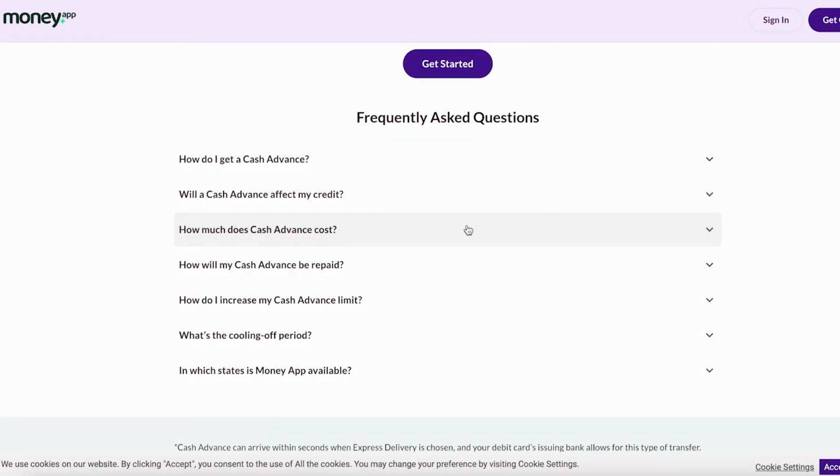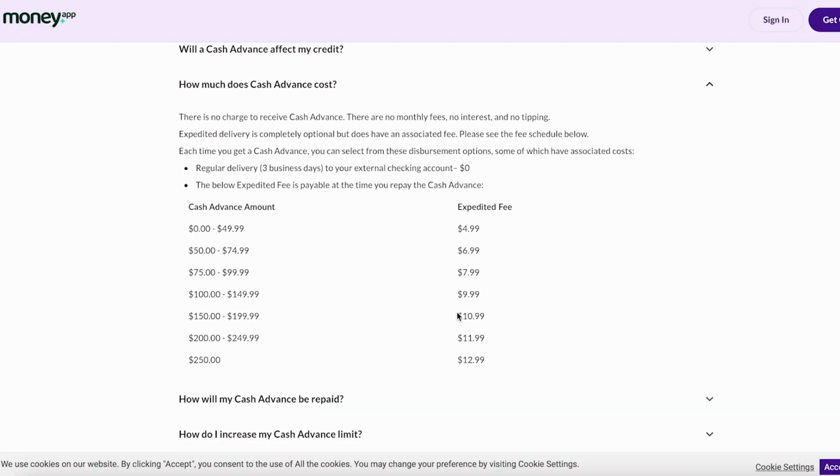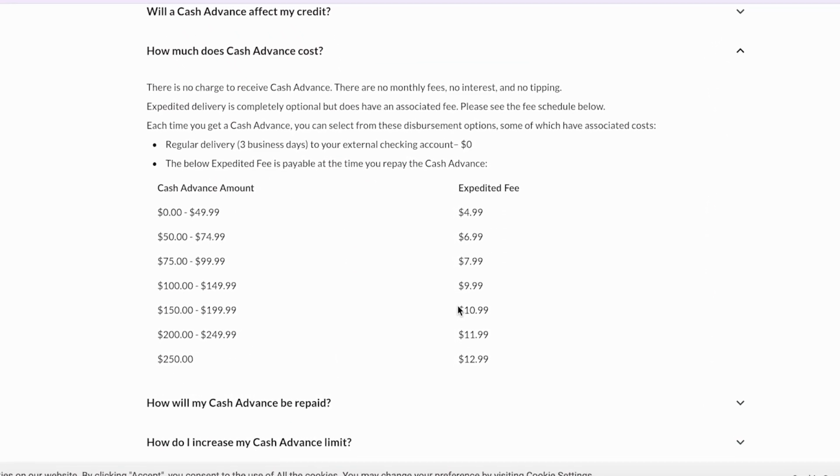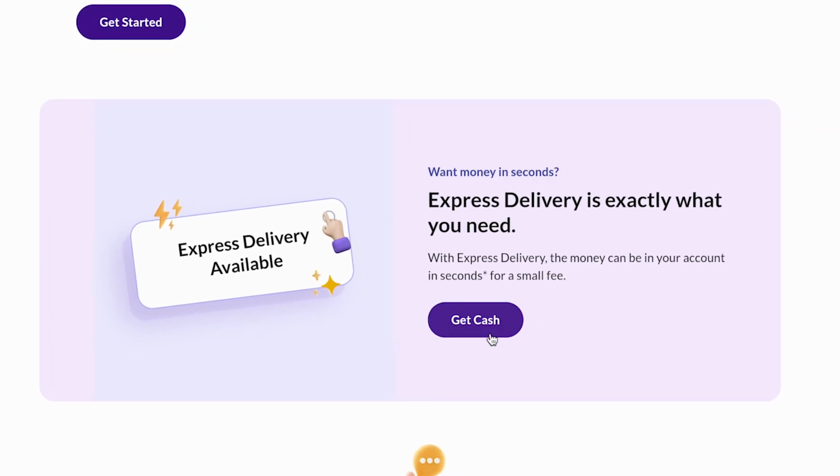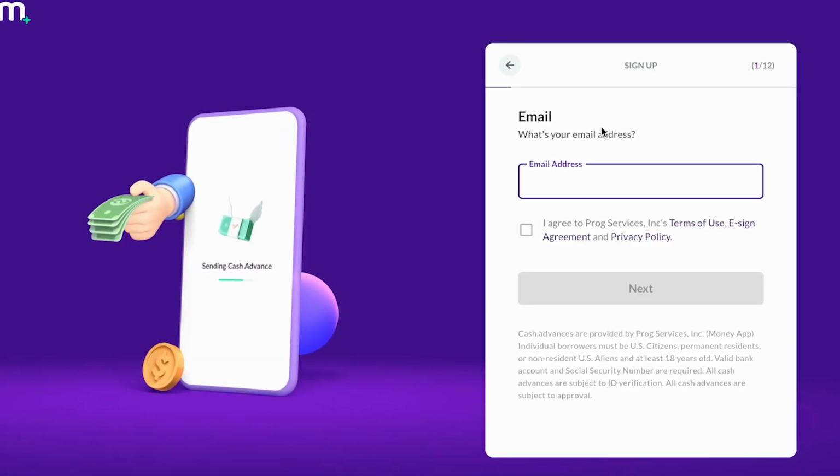The good thing about this is that it is just one flat fee, and you also get to know what the fees are up front because they have them listed on their website, which not a lot of apps have directly on the website, so kudos to the Money app for doing that. In terms of the cost, that's pretty reasonable. It's pretty average compared to all of the other apps that we've reviewed. There's not anything that's disturbing or really high in cost there that stands out to me. And you can also use this app completely for free if you're okay with waiting 3 business days to get the money. So that sounds like a very good deal if you can plan ahead.